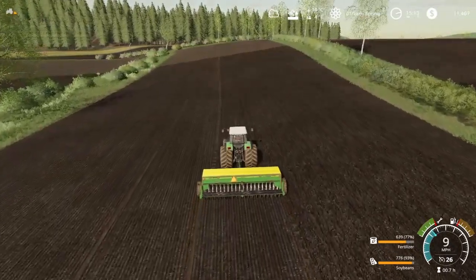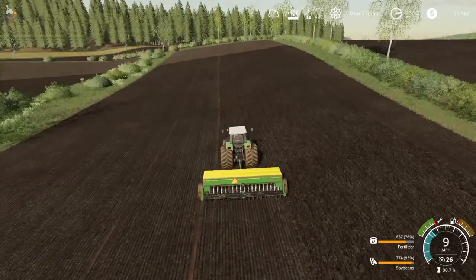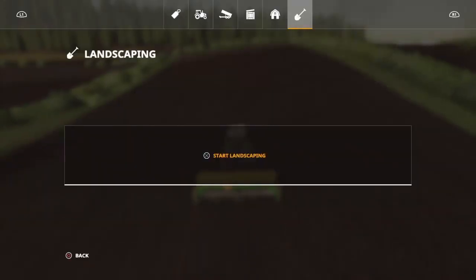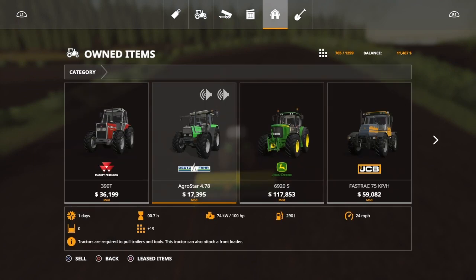With these wheels on it. If you do play this game and you're on a farm, you definitely need to install this mod. Let's have a look at what mod it is. It is the AgroStar 4.78. It is the modded version. It really isn't too bad.